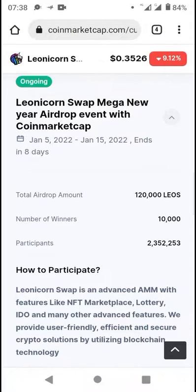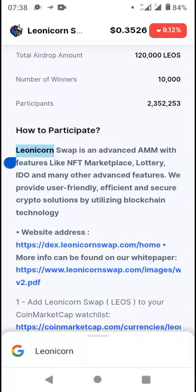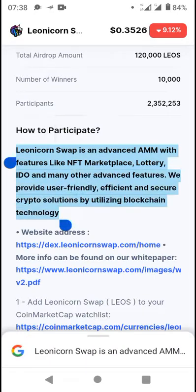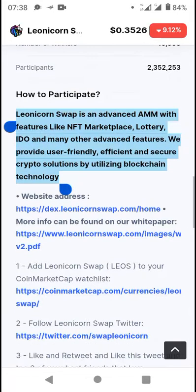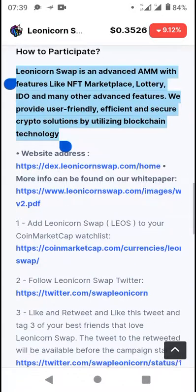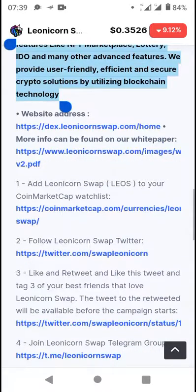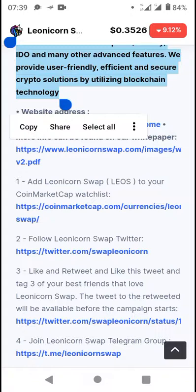So the airdrop is currently ongoing. It says Leonicorn Swap is an advanced AMM with features like NFT marketplace, lottery, IDO, and many other advanced features to provide user-friendly, efficient, and secure crypto solutions by utilizing blockchain technology. Okay, so the website address is leonicornswap.com/home. More info can be found in our white paper. Okay, this is the white paper here.